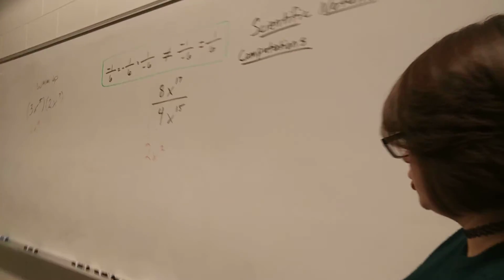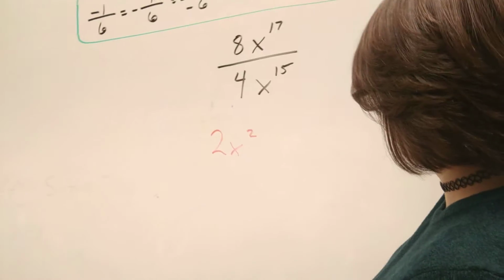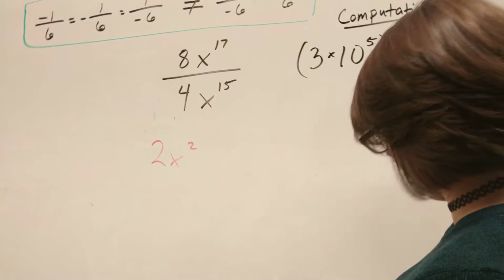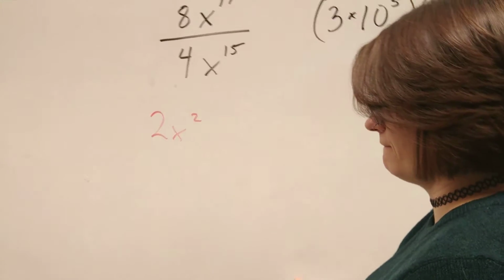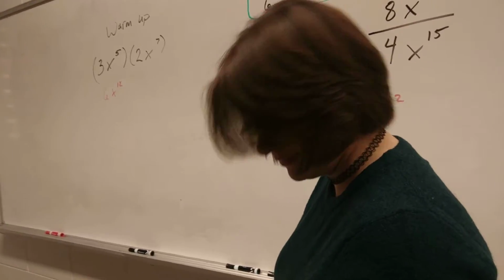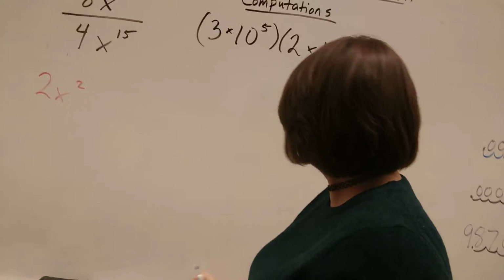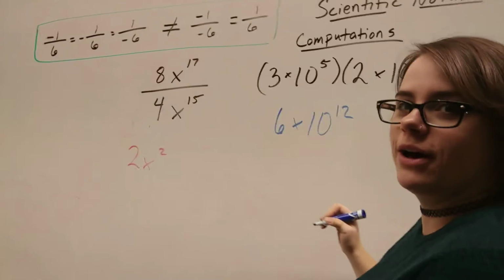Okay, let's do computations, shall we? 3 times 10 to the 5th times 2 times 10 to the 7th. It's on one of the homeworks. Oh, wait, no, that's 3x. So this is 6 times 10 to the 12th.